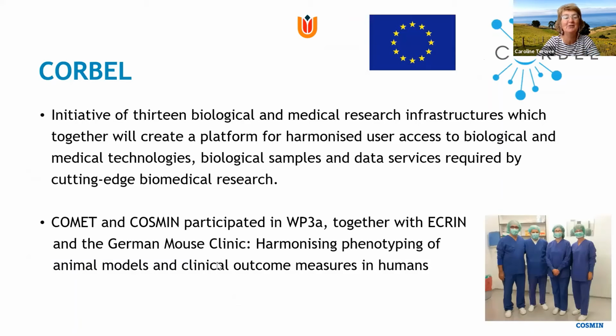It is an initiative of 13 biological and medical research infrastructures. The aim of this consortium, funded by the European Union, was to create a platform for harmonized user access to biological and medical technologies, biological samples, and data services. So it was very broad, mainly about infrastructure. And somehow, I don't know exactly how that happened, but COMET and COSMIN were included in this project.